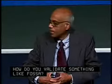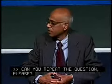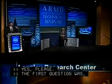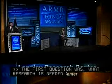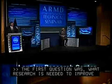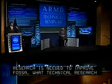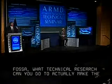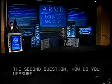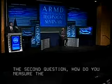Could you repeat the question, please? Both questions? Yes, please. The first question was, what research is needed to improve FACET? Oh, okay. What technical research can you do to actually make the program better? And the second question, how do you measure the validity of something like FACET? How do you validate it, if it's possible to validate such a program?